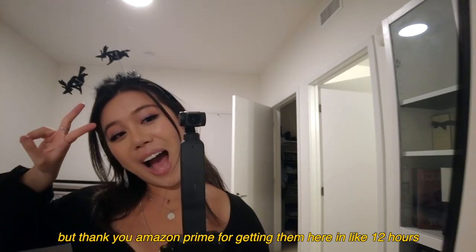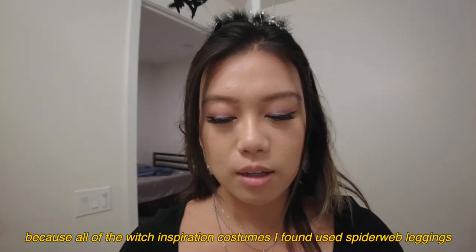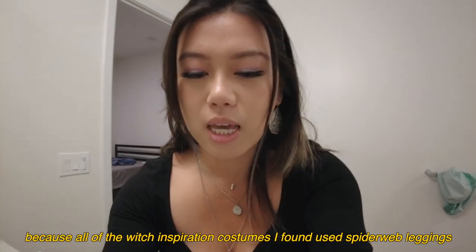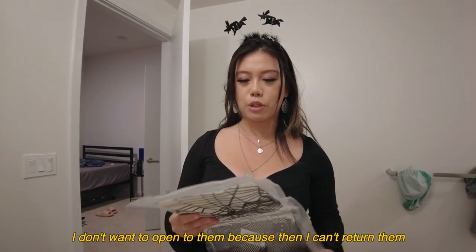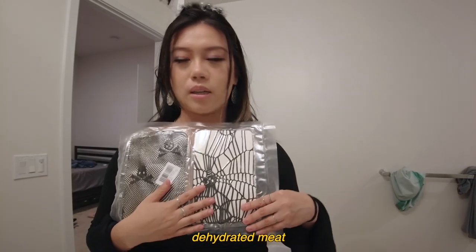And they're really cute. I also got these spiderweb leggings because of all the witch costume inspirations that I found. They all have these kind of spiderweb leggings, but I feel like it's a little too much. And I don't want to open them because that means I can't return them. And they came in like this, so it looks like dehydrated meat or something.